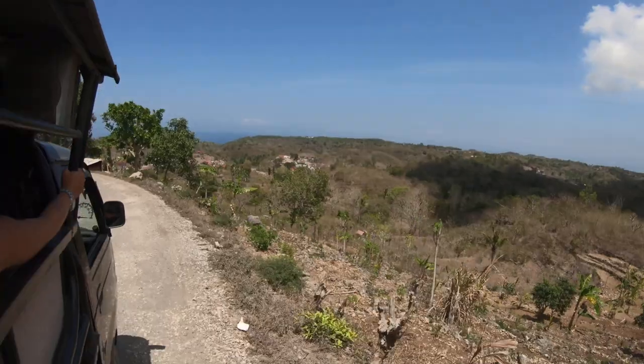Okay, anyway, we are now on our way back to Crystal Bay, where we'll check into our hotel and go down to the beach. Crystal Beach, I think it's called. So looking forward to getting down to that beach. Heard it's really beautiful, so yay.